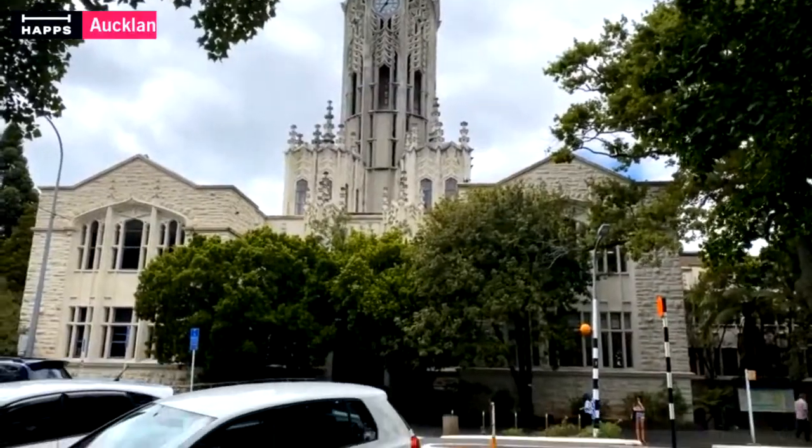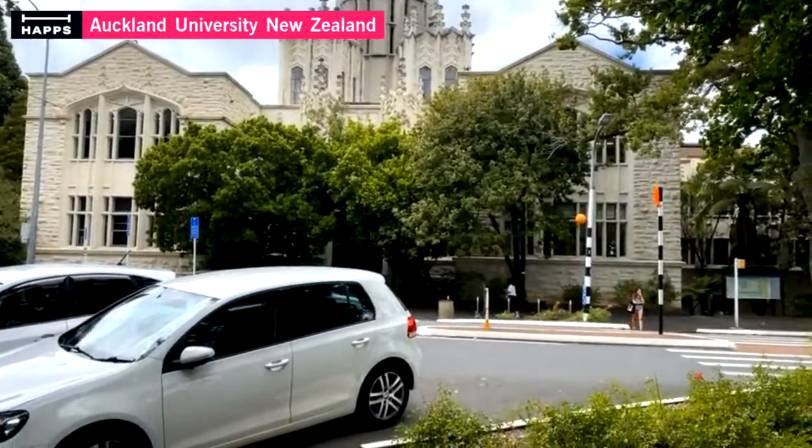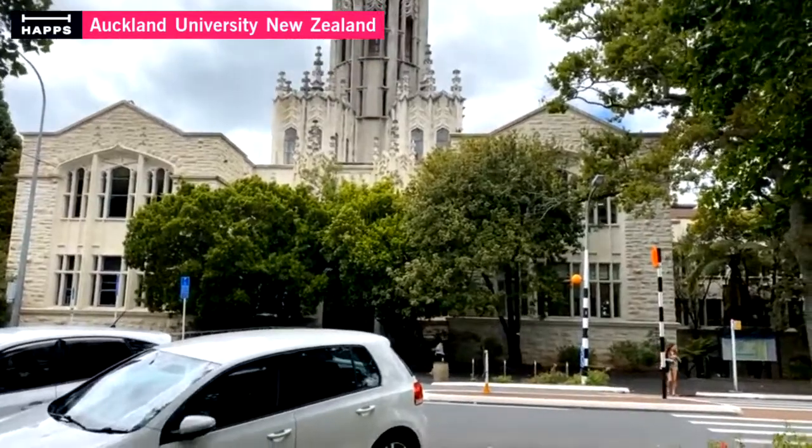Yeah, it is, Curtis, absolutely. And these are your dream uni? Yeah, it's really beautiful.